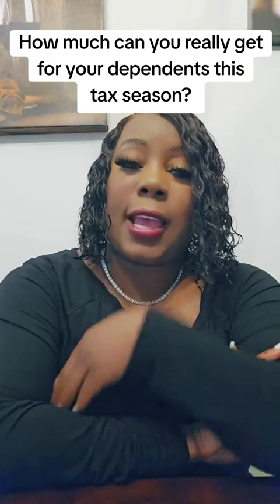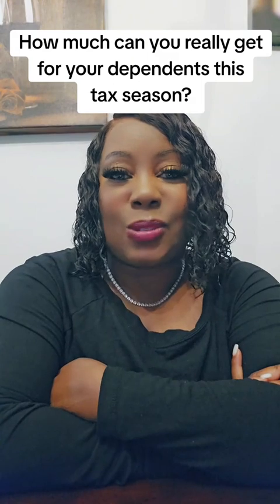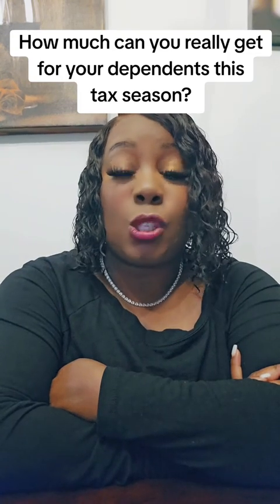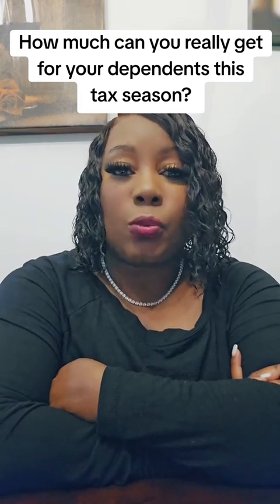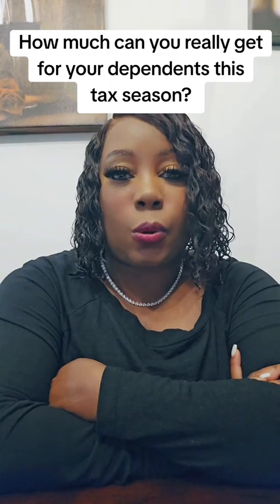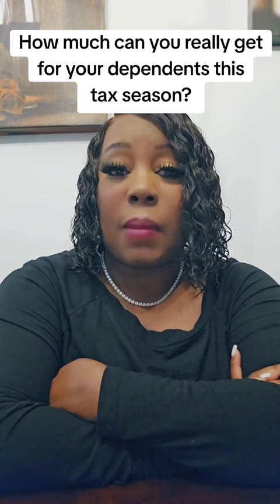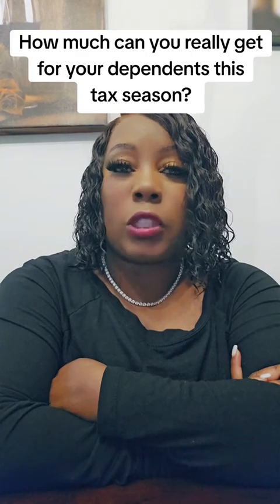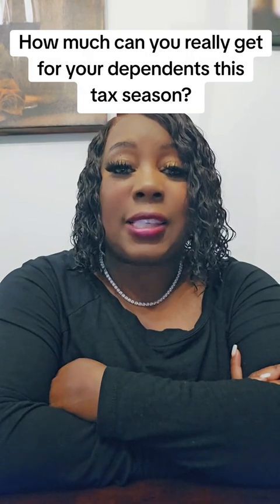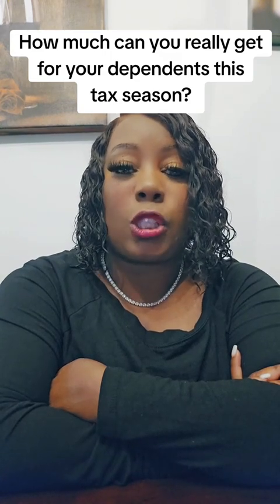The next credit is the child tax credit. Everybody talks a lot about it because it was on steroids a couple of years ago. But the child tax credit is up to $2,000. Now, everybody thinks you get $2,000 for each child, and you don't. You get up to $2,000 per child. In reference to that, you have to have a minimum dollar amount of income to qualify for it, which I think is $2,500. So you have to have at least $2,500 in earned income, and then it's an actual calculation. So everybody's not getting up to $2,000 per child.